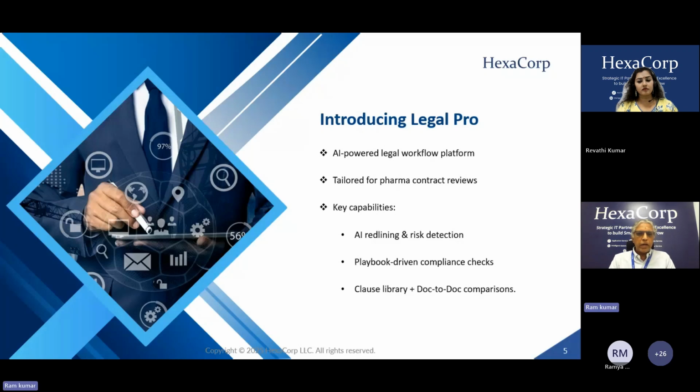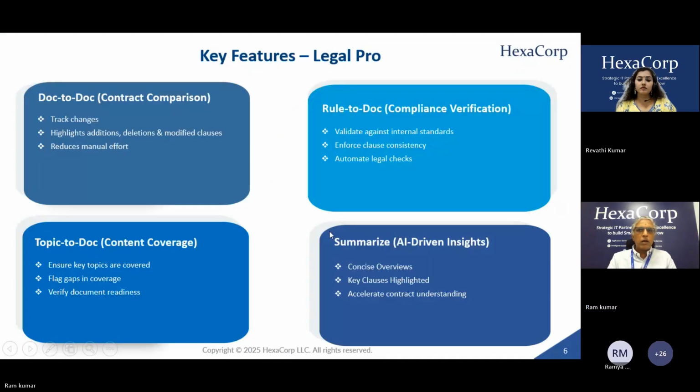In the next slide, we will dive deeper into the key features and see exactly how these capabilities help streamline contract review and negotiation. So our key features are here. And we'll see how they simplify the contract review also.